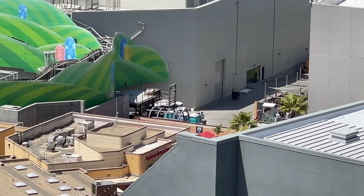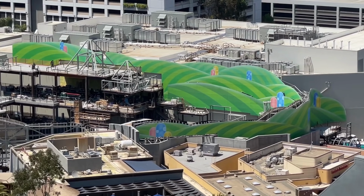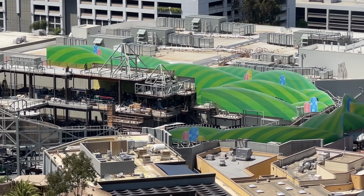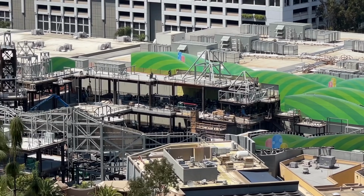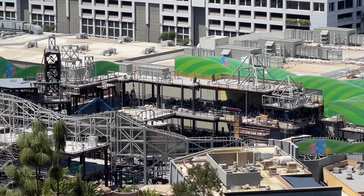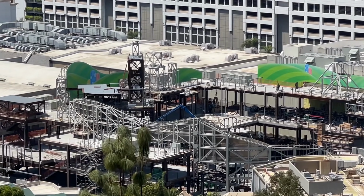For example, you can see the entrance portal, that green tube that's being formed right next to Transformers there. That's gonna be our entrance portal. How exciting. I cannot wait to step foot through that entrance portal into Super Nintendo World. In Japan, it looks amazing, and I can't wait to experience it here at Universal Studios Hollywood.